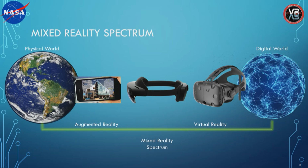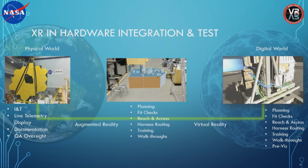So I'm sure you've seen this about the mixed reality spectrum. On the right, everything's generated by the computer. It's a digital world, and you slowly start blending between the real and the physical as you go to the left, and you use different devices. The reason I bring that up is how does this apply to use cases in hardware I&T, at least in the NASA context? So on the right, you have everything in the digital world, and you don't have access to the satellite. It hasn't been built yet.